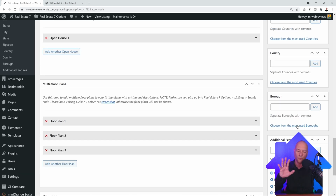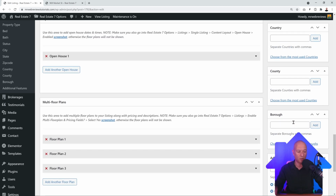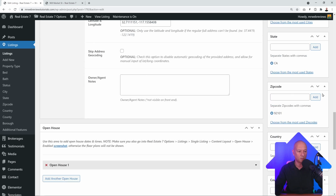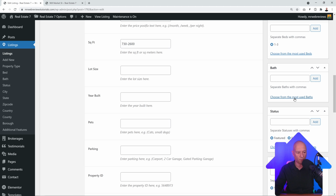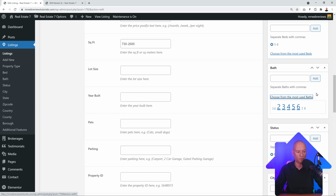But as you can see from the listing page, you can create some of them immediately from here. So you don't always have to go back here and create it from the section itself. You can create it from here immediately. So let's go back, let's say, to bath. Okay, so let's delete this one. And you can choose from the most used bath features. And it will display. So you have 1, 2, 2, 3, 4, 5, and 6.